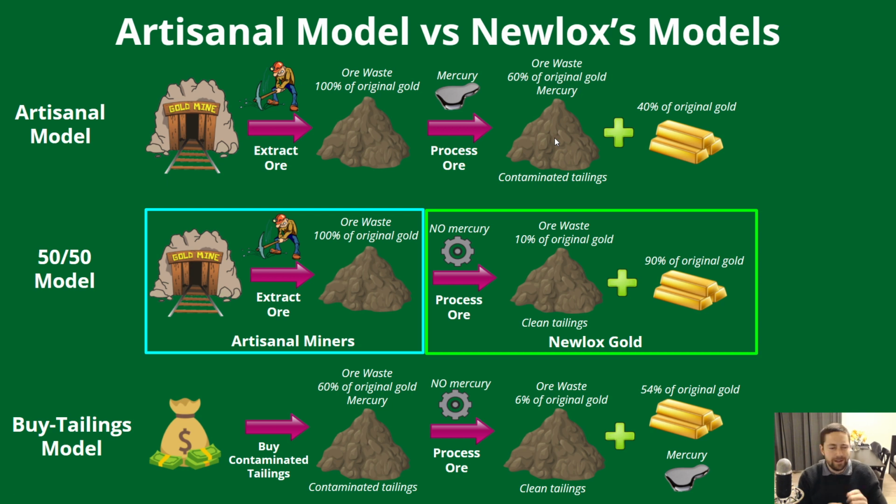They're everywhere. They're just laying around. So what they do is they buy them. Literally, they buy these contaminated tailings because they have a process that extracts the mercury from them too. So they take these tailings and they process them. And what do they get?